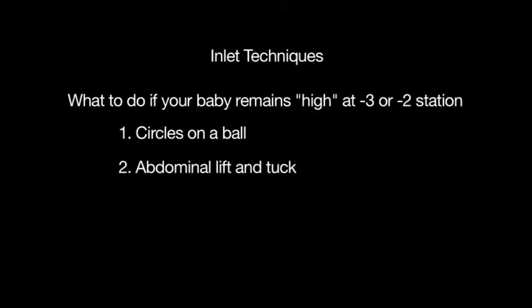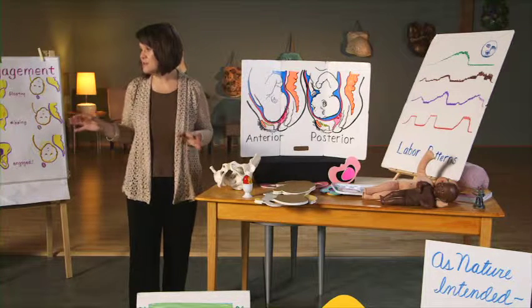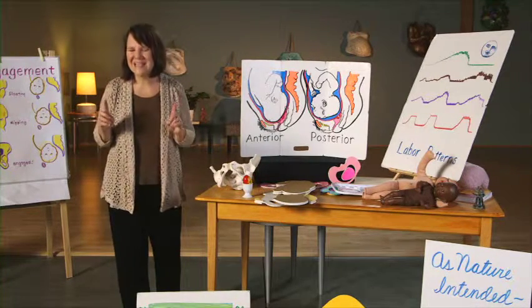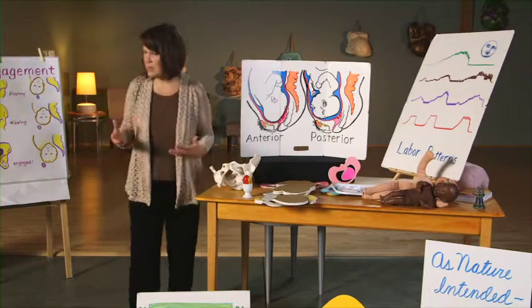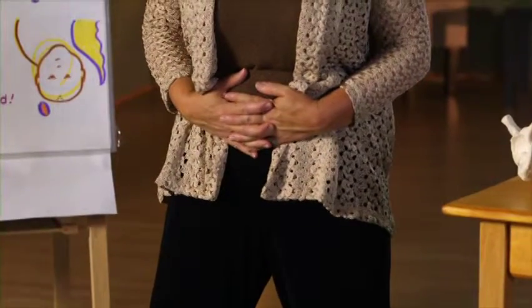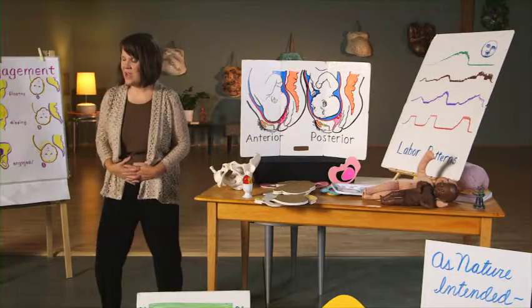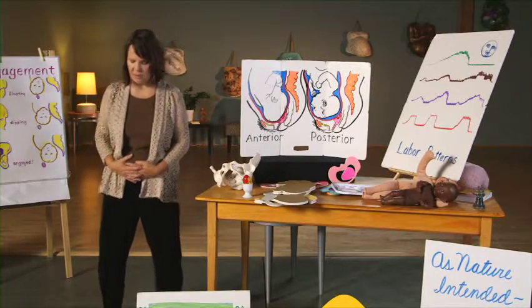A great technique to help the baby into the brim when there's regular contractions happening is the abdominal lift and tuck. Now you need contractions that are 3 to 5 minutes apart, but that are happening regularly so you can anticipate when they're about to happen. When you feel that a contraction is about to come, you simply lift the belly up, bring the belly to your spine. Your knees are bent, and your back is straight. You can rock through the labor.